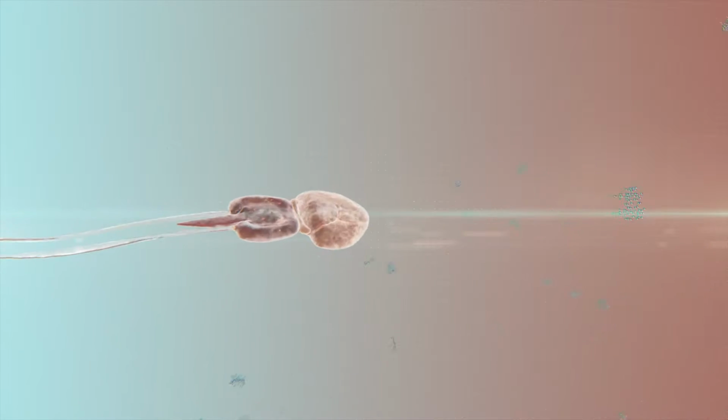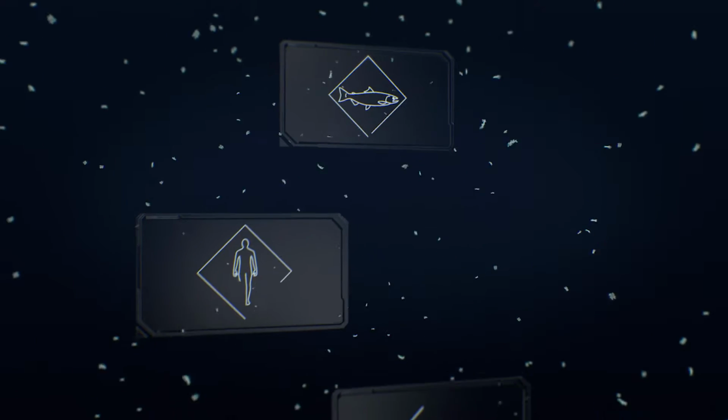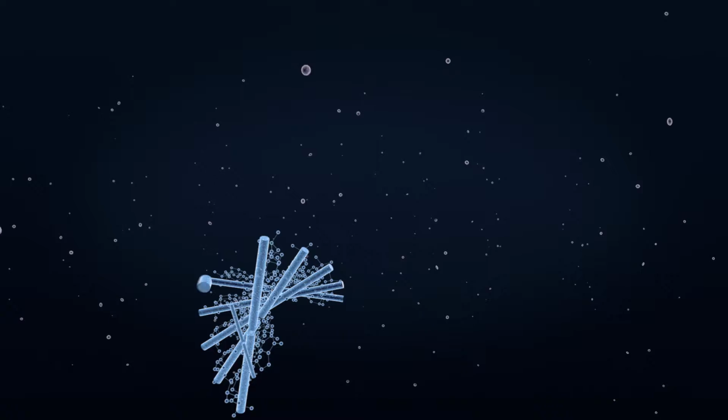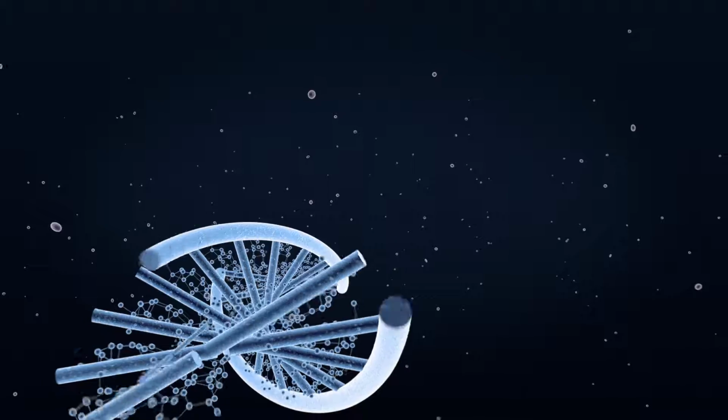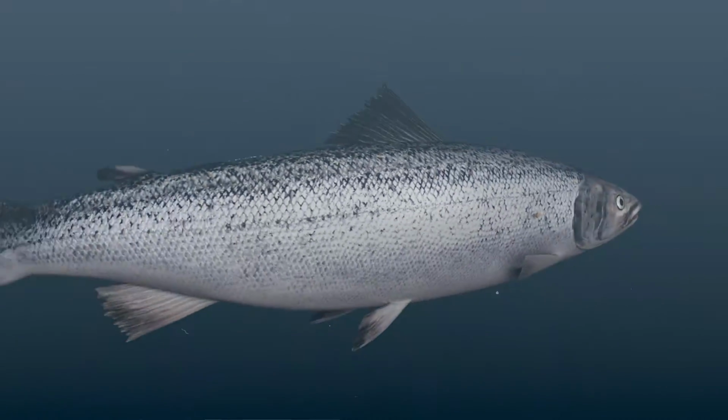Sea lice are beginning to show an increased resistance to the current chemical treatment methods, and an already weakened fish will not tolerate the treatment. These chemicals also represent a potential pollution risk to the fish, people, and the environment. Genomic selection is a preventative and non-medical method that reduces the number of lice attached to the fish.